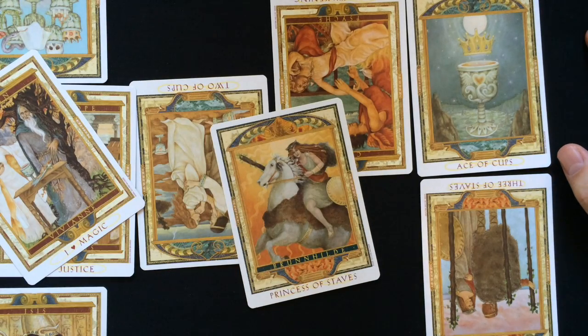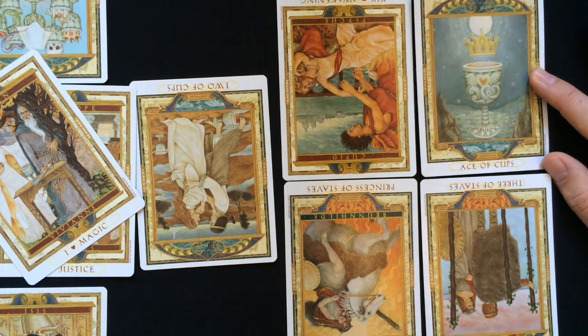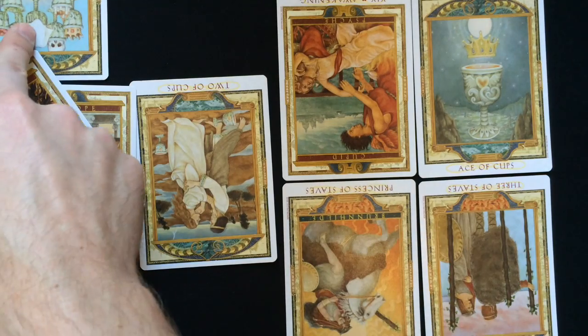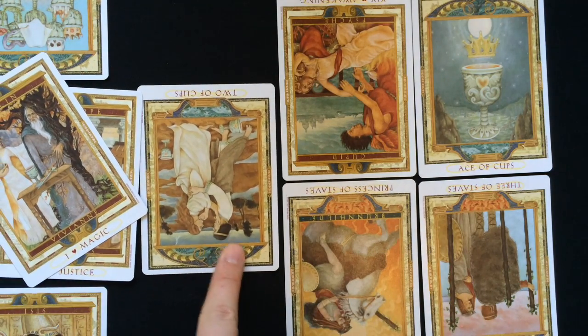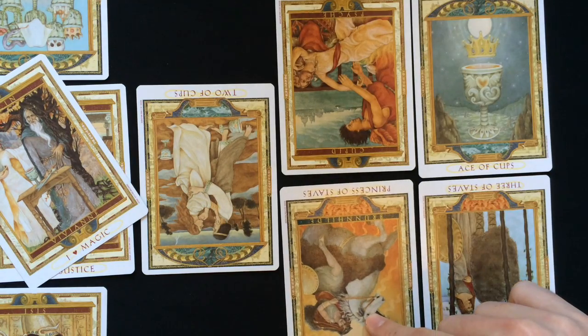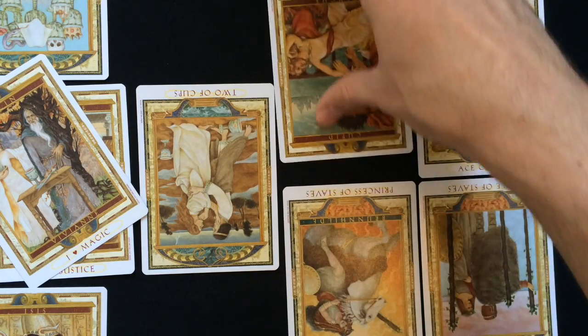We've got the Prince of Staves in reverse, and we've got Brunhild there. So the Princess of Staves is very much about being overly passionate and moving forward with no idea of what you're doing. It's in reverse, so you're not over the top with all of this. You have a genuine, positive expectation that love can be in your future and in the not too distant future. And what this card is saying is that's reasonable.